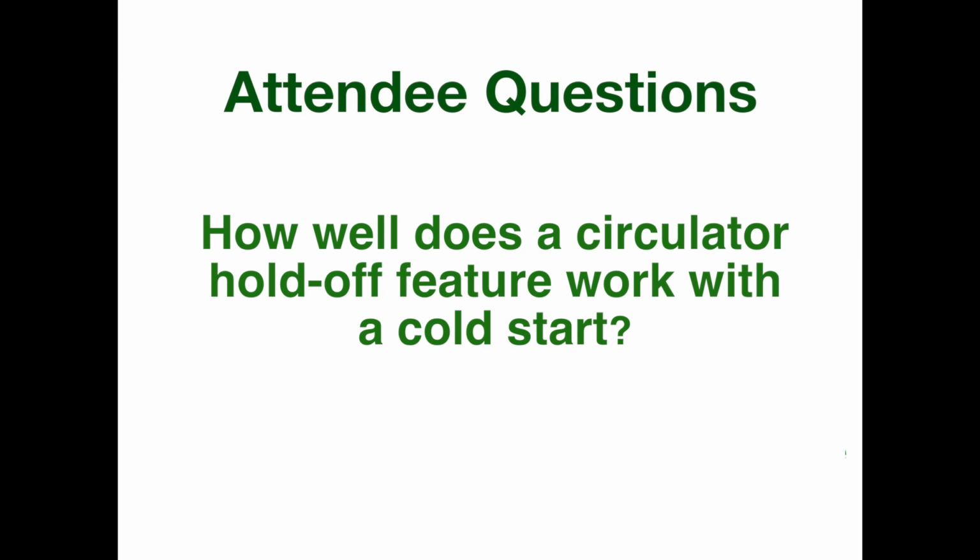My suggestion, though, would be I would only use that on a boiler system that has relatively high thermal mass. Otherwise, you're just going to be turning that pump on and off like every few seconds. So thanks, Jerry, for that question.